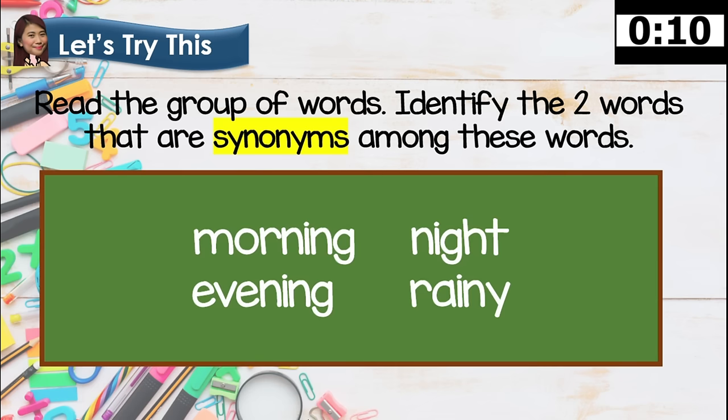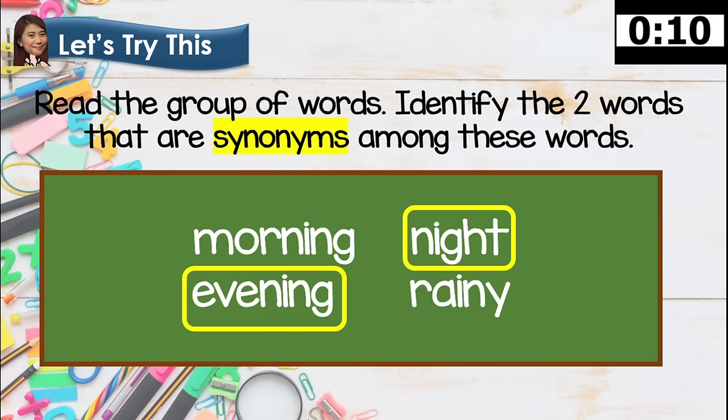Next, morning, night, evening, rainy. What are the two words that are synonyms? Type now your answer. And the answer is night and evening. If these are your answers, very good.